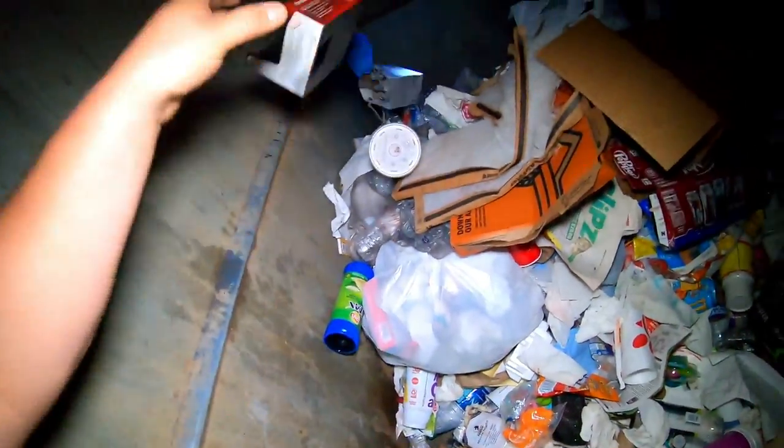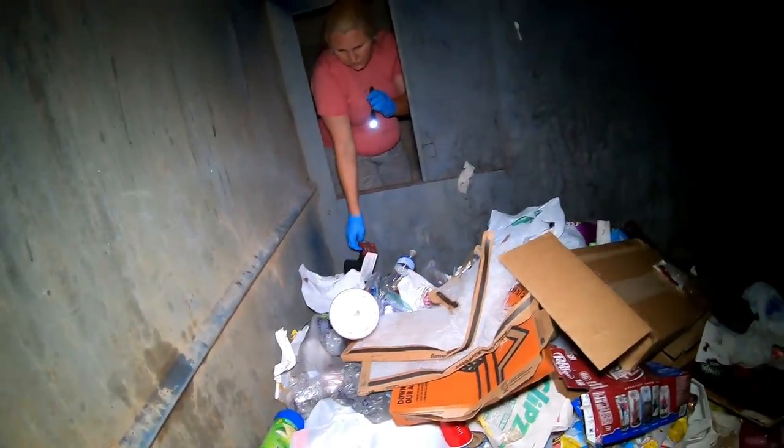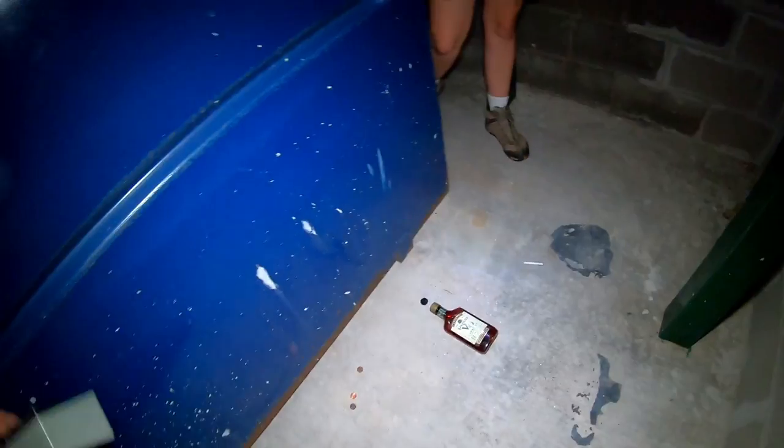Everything's on this side, huh? Yeah, pretty much. What is that to? Husky, a ratchet pattern. Oh, okay. See anything? Not really, no. There's always some kind of liquor bottle back here. It's kind of funny.